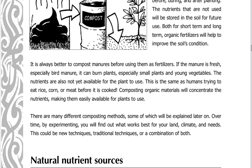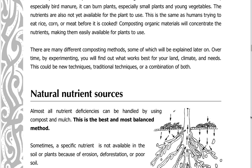There are many different composting methods, some of which will be explained later on. Over time, by experimenting, you will find out what works best for your land, climate, and needs. This could be new techniques, traditional techniques, or a combination of both.